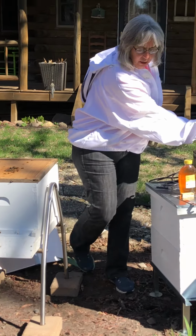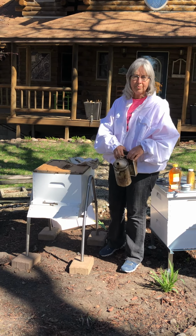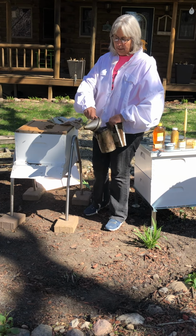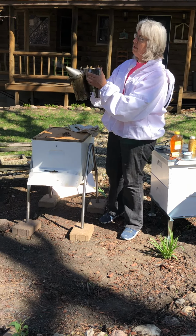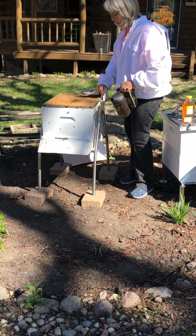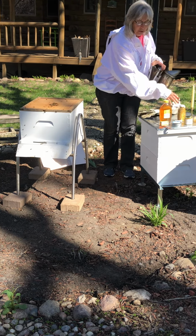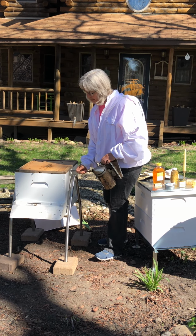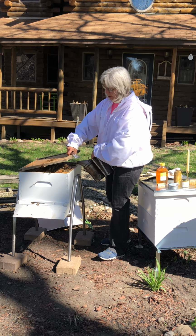What we do when we get to the hive is we use a little bit of smoke, which confuses their communication, so they don't want to be aggressive to us. So we have a little fire built in this smoker. If you can see the smoke coming here, we just put a little gentle puff at the entrance and a little puff under the lid. And the lid is stuck because they produce propolis, what they collect from trees, and they stick everything together. So we give them just a little puff of smoke under there.